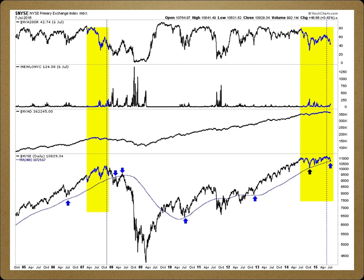But we can look at these indicators, and you can see more stocks are starting to make new 52-week lows. That's increasing. The percentage of stocks trading above the 200-day moving average is breaking down and falling apart. And the advance-decline line is still relatively strong, but it was still relatively strong towards the end of 2007 too. It was only a little bit off its highs when the market peaked.